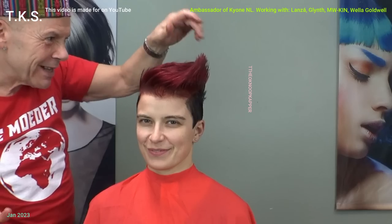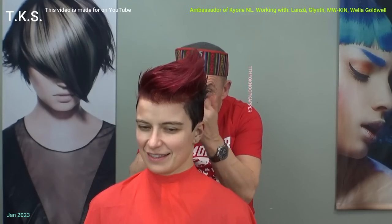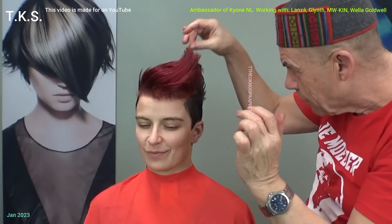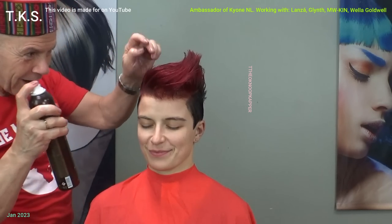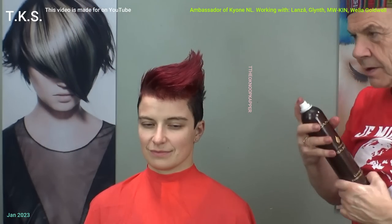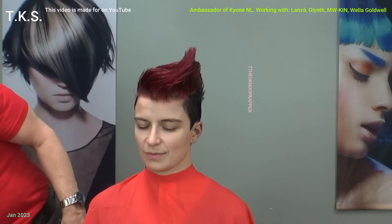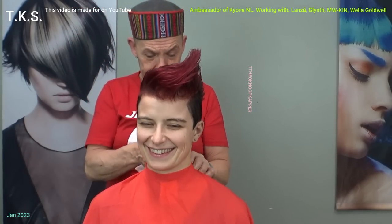Maybe for the photos we need a red lipstick. But that I have, because I'm also in beauty lines, so I have a lot of makeup. Then I fixate with a little bit of hairspray of Lanza. But note that she can also wear it down, so it doesn't need to get high up.